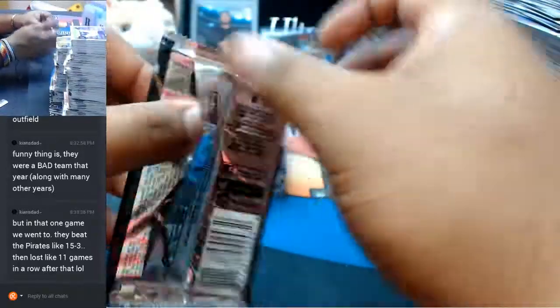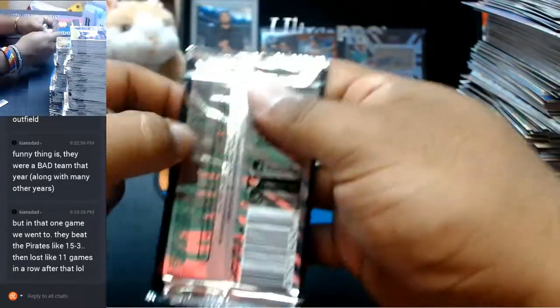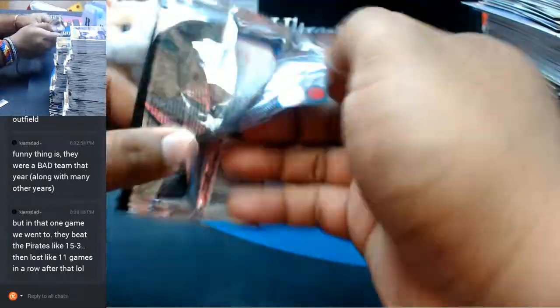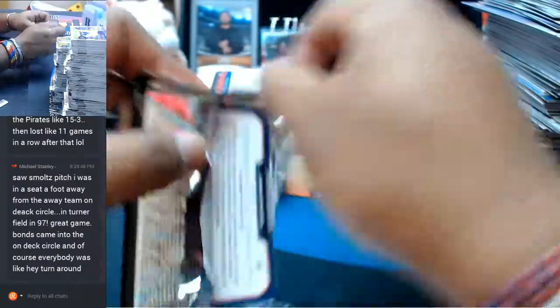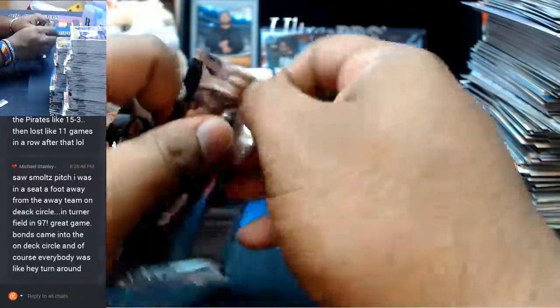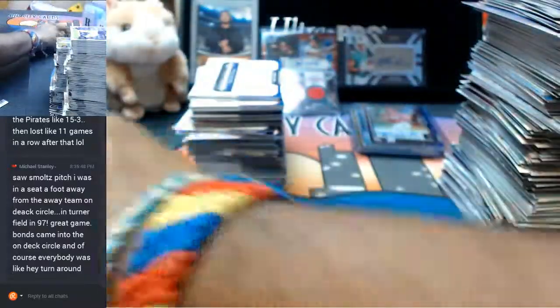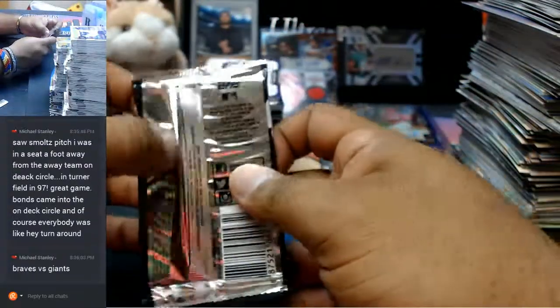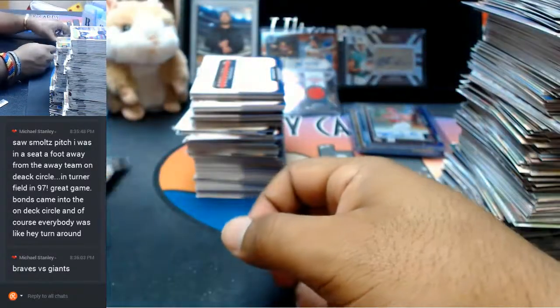So I keep opening this up. Oh man, that's cool. I wish I got a chance to see the Marlins play in '97. That's the first time we won the World Series, and that was a great team we had, man.